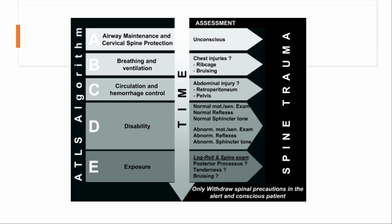And knowing the algorithm will obviously help you also pick up on what's going on, and your job might be to order the scans, order the bloods, print the labels, and things like that. So this is a very whistle-stop tour of what to expect in a trauma call. But the most important thing is you know where to go when your bleep goes off, and you know the job that's assigned to you.